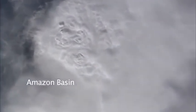Here is a thunderhead, the typical look of the thunderheads, big rainstorms that develop over the Amazon basin. And another one coming in top right.